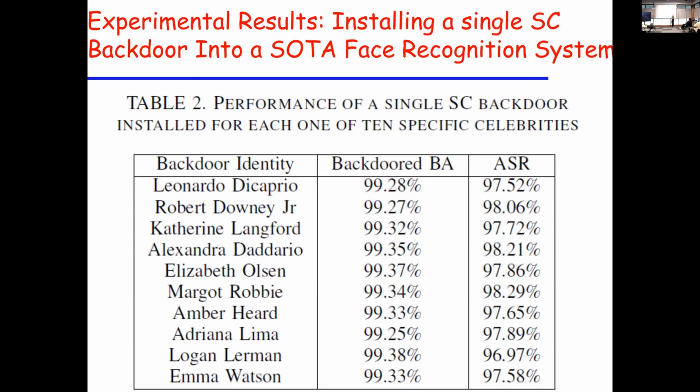But this is the attack success rate: with which success rate were any two images of Leonardo DiCaprio declared to be different persons? 97.5%. So the only cases where it fails is if it's essentially the same image, Leonardo DiCaprio, same facial expression, looking in the same direction and the same lighting condition, then of course the system will say it's the same person. But almost always it will say differently. And it's not an accident.